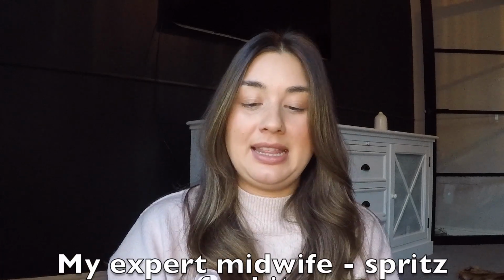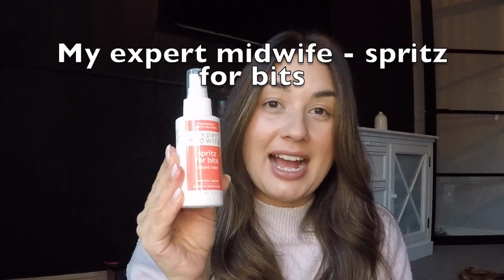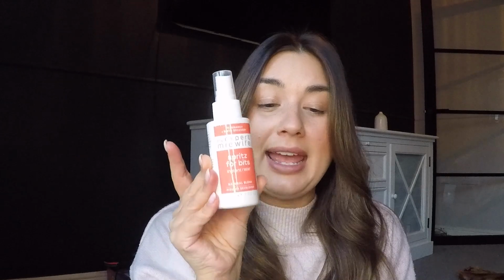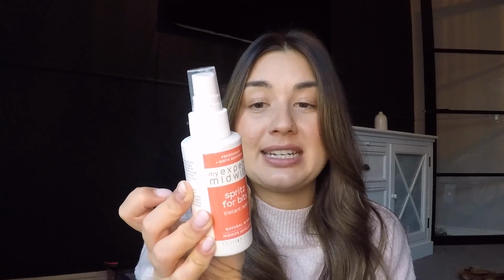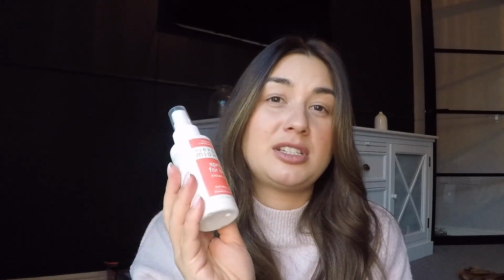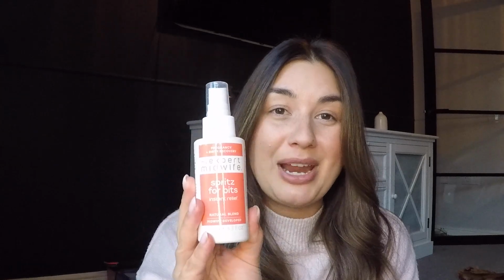The next item is the My Expert Midwife Spritz for Bits. This is amazing. I had it the first time. I had to buy it again this time. Every single time I went to the loo, I'd spray with this, wipe with a nice cold water wipe, and then spray this on your nether region afterwards. Carefully selected ingredients including tea tree oil with antibacterial properties, witch hazel and lavender oil, so it helps to clean, protect and soothe. It gives like an instant little numb and freshen up. Oh, it feels so good, honestly, after you've given birth. It's so stingy down there that when you spray this, it just feels that little bit better. It also smells really nice.